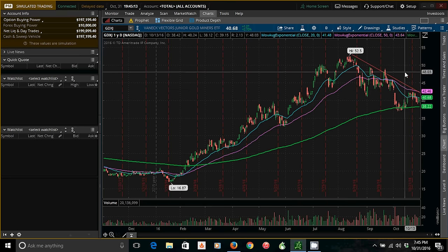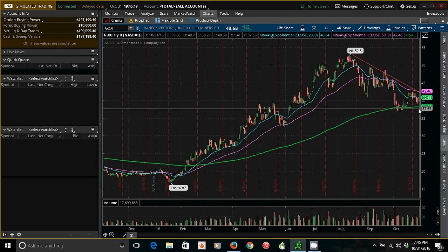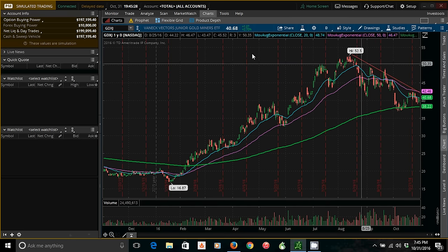And then if you look at the resistance, this red line here is the resistance. And right now I'm seeing the resistance at $42.46. So I have to break that with heavy volume. If the volume's not heavy, then it's a false move. So just watch out for that.